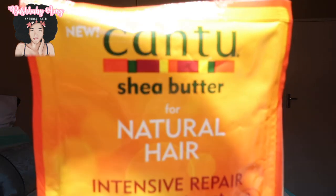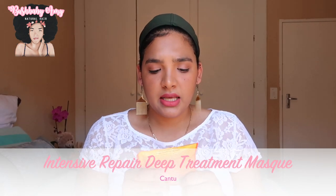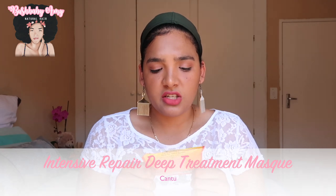And now onto one of my favorite international brands. Cantu. And today I am talking about their Intense Repair Deep Treatment Mask. It's to restore and strengthen dry, damaged hair, to boost moisture retention and increase hair elasticity, and therefore reduce breakage. So this is an unopened package, therefore I have repurchased it already. But I just wanted to speak on what I like about it.